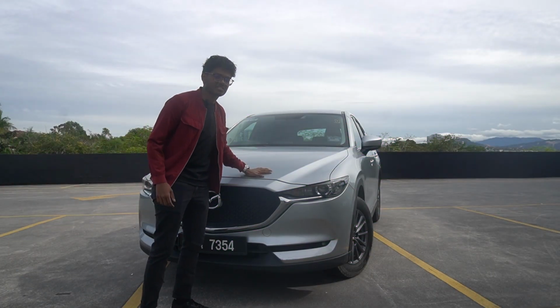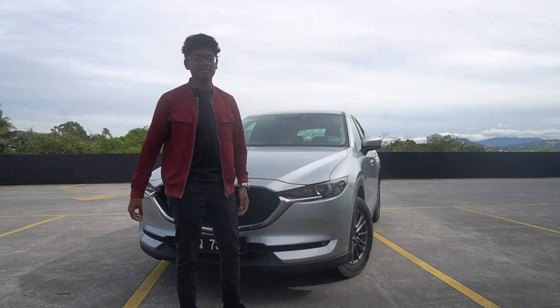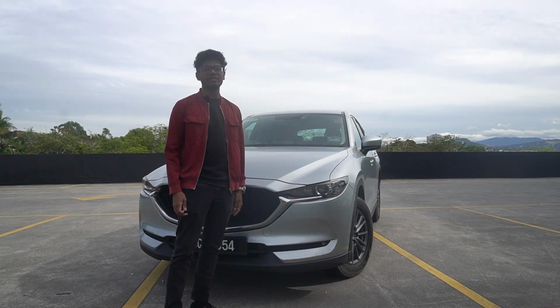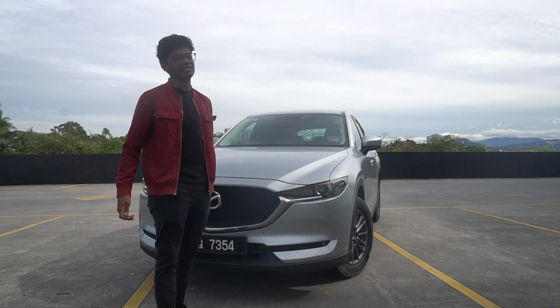So this is the Mazda CX-5. This particular variant is actually the second generation Mazda CX-5, also known as the KF variant. Previously launched in 2017, this car is a C-segment SUV that goes against the likes of the Honda CR-V, the Kia Sorento, as well as the Proton X70.